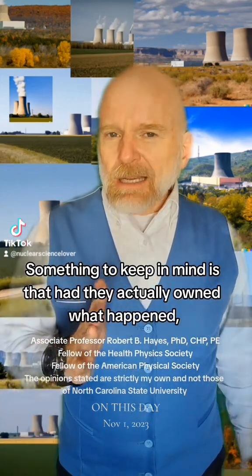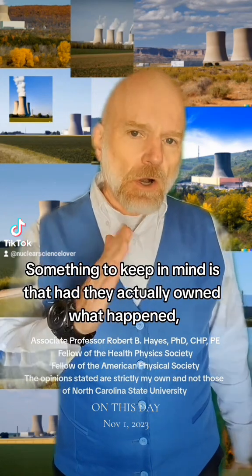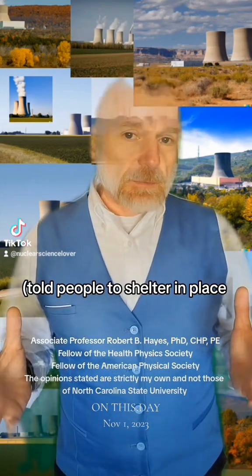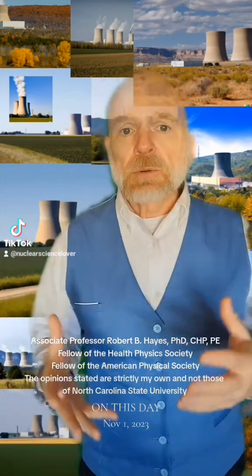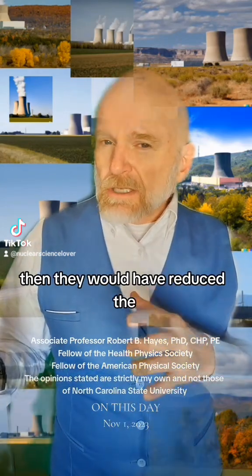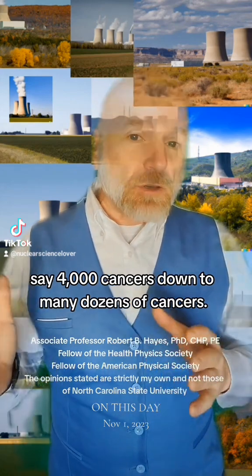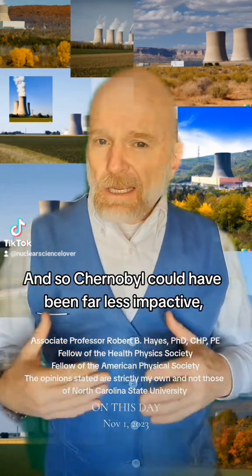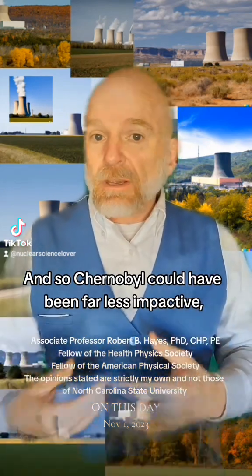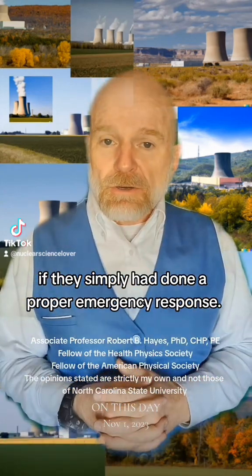Something to keep in mind is that had they actually owned what happened and done a proper emergency response, told people to shelter in place, and provided potassium iodine pills to the public, then they would have reduced these, say, 4,000 cancers down to many dozens of cancers. And so Chernobyl could have been far less impacted if they simply had done a proper emergency response.